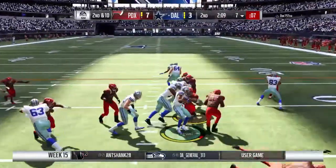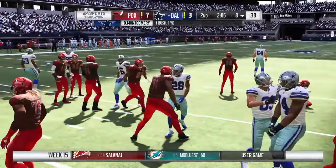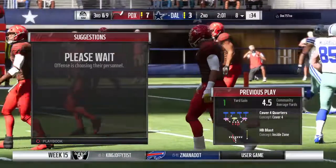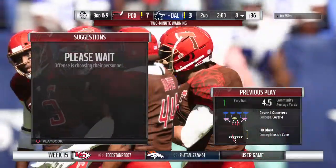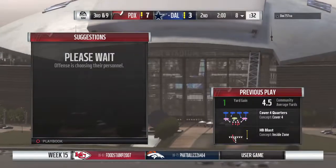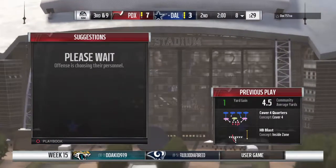Now a first carry for their fullback. 1 yard, the official pickup there, so it's going to set up 3rd and 9. Two minutes to go here in the first half. We're back to Arlington right after this timeout.